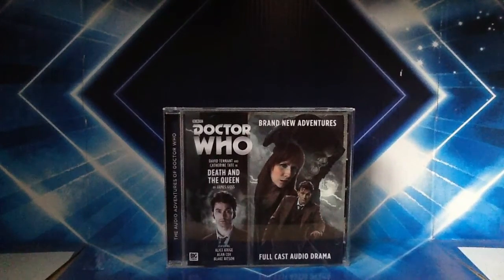It's set in the past as well, and even the time vortex bit here is also the same colour, so it's not red or blue or anything like that. They've actually gone grey, which I think is quite interesting that they've done that, but it fits very well with the front cover.